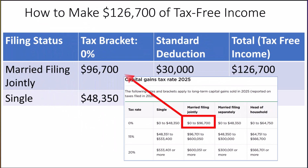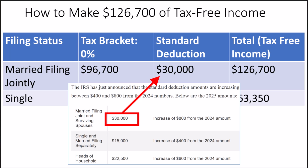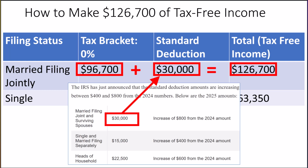So how are those amounts calculated? First, you find the 0% tax bracket for long-term capital gains, and then find the standard deduction, which can be located in IRS Publication 505. As you can see, for 2025, the standard deduction was just increased, meaning that you can potentially earn even more tax-free income from qualified dividends than you could in 2024. Then the final step is to take the 0% capital gains amount and add it to the standard deduction, which means we get a final amount of $126,700 a married couple filing jointly could generate in income from qualified dividends that would be federally tax-free.